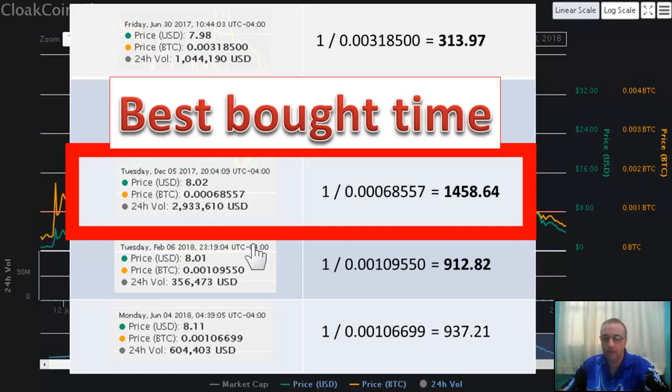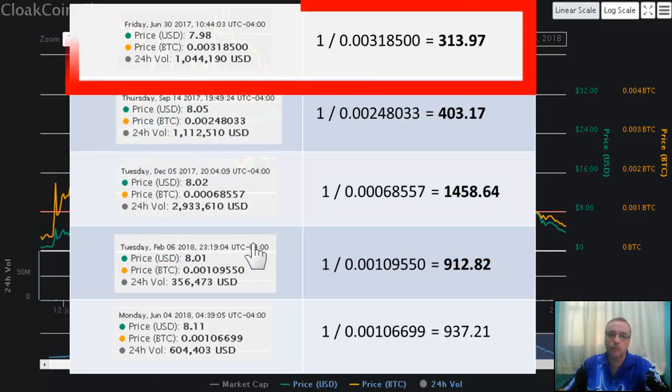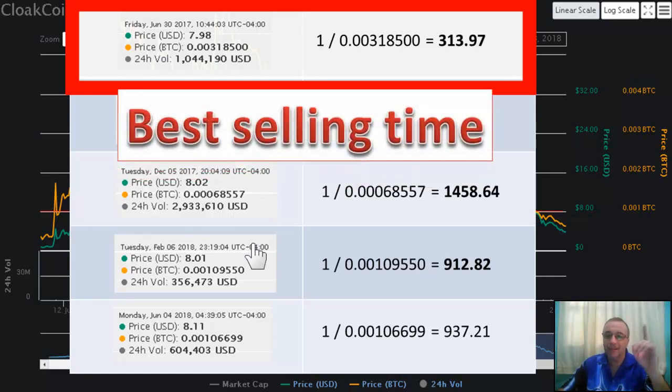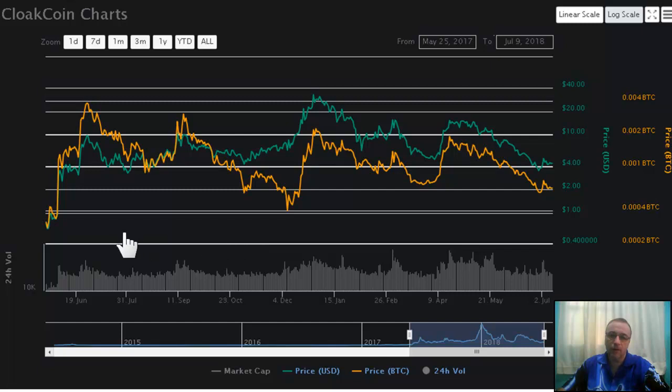And if we look at the best selling time, it was on June 30, 2017. If you wanted to buy Cloak coin that day, that was the worst, because you would receive only 313. But that was the best time to sell all your Cloak coin, because you would receive 318,500 Satoshi for each Cloak coin you have. And from there, you will be making a good chunk of money. So that's why it's very important to know when to buy and when to sell. So that's why I always follow the orange line here.